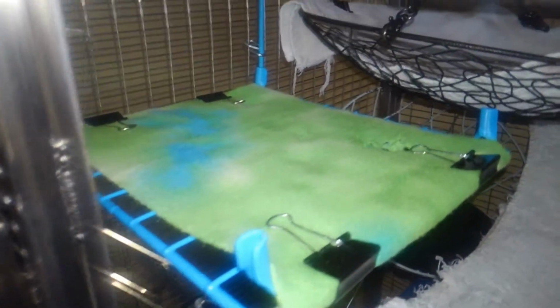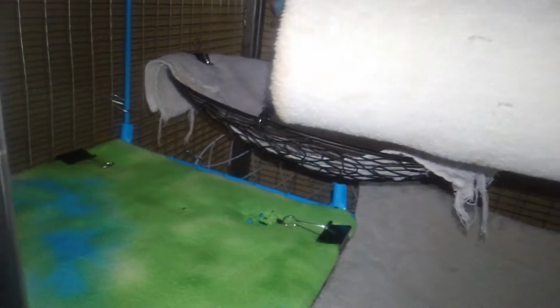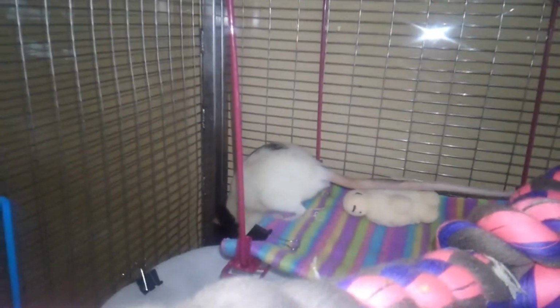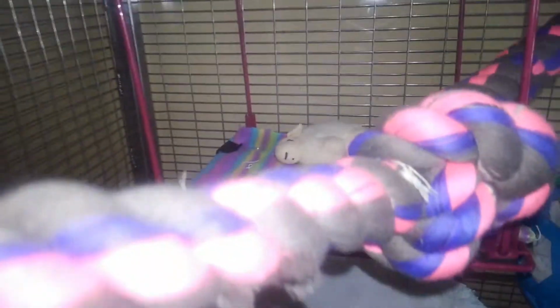And then there's this ledge, an upside down locker shelf. I removed one of the legs, otherwise it was in the way. There's William down here. Hey William. And then back here is whatever that thing is. I don't know. I found it at Goodwill. I just have a towel on top of it so that their little feet don't get hurt on that wiring. And there's Calcifer. So here's another upside down locker shelf, acting as another ledge.